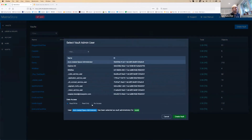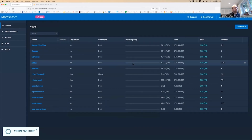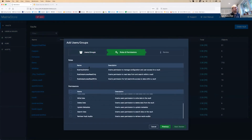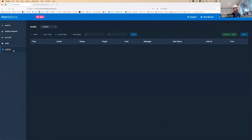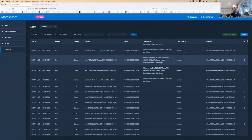I've just got to give someone the administration of it, and I've got to give a few users the ability to log into it, and away we go. I've got a full suite of ACLs, so I could decide that my iconik user, for example, is a vault admin and a read-write user, and he is straight onto the system, simply as pressing a few buttons.